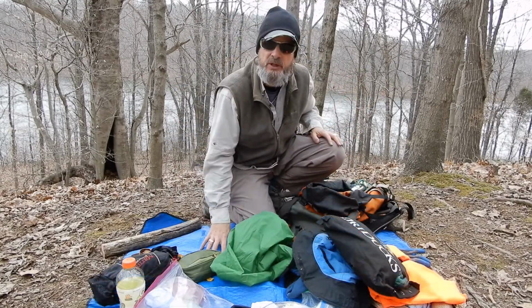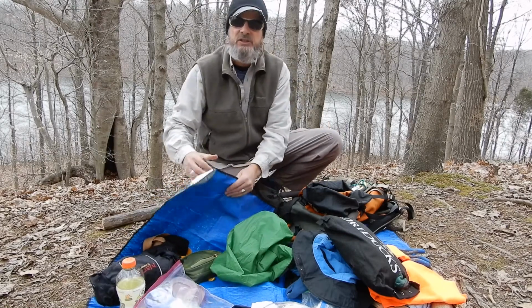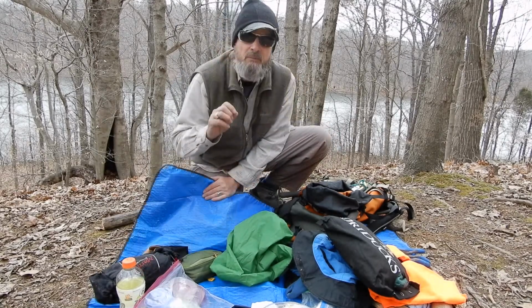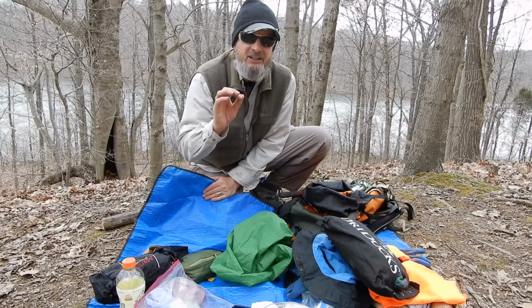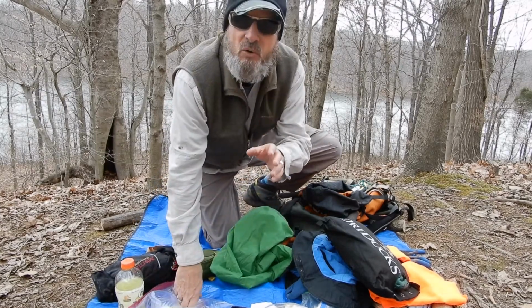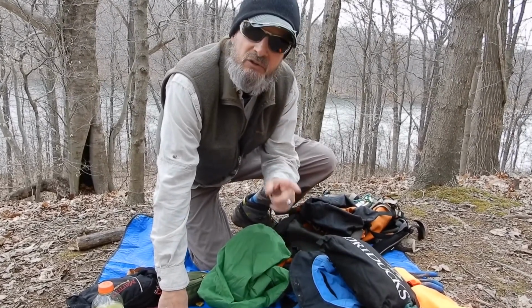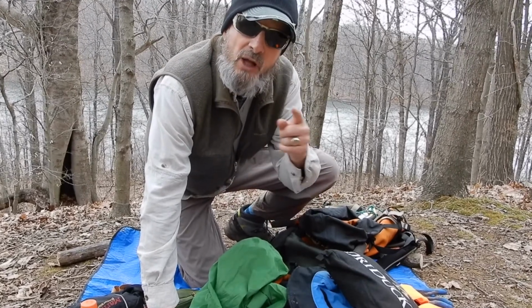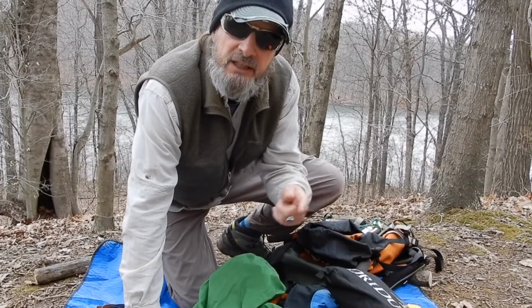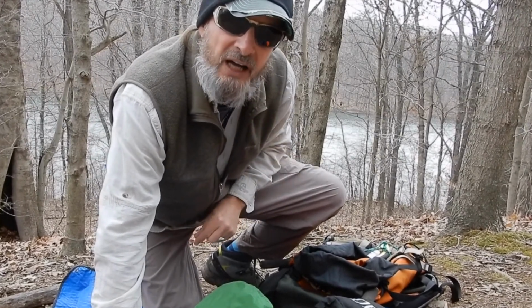This isn't just a pretty blanket that all this is sitting on. This is an emergency shelter. I have some paracord with me that I could actually make a shelter pretty easy if I needed to. And if you started going into shock and you started getting really, really cold, you could actually lay down on the ground and you could just roll up in this, just like a tortilla. And that would reflect your body heat and keep you warm enough to survive.